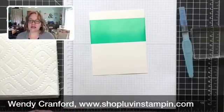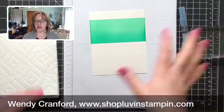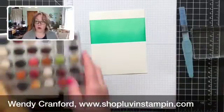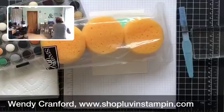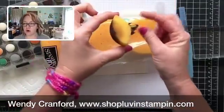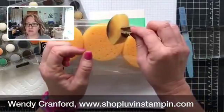Fran says, that's a great question, Fran. Is there a difference between using daubers, sponges, and the tool I'm using? Yes. So, let me show you. I'm going to be quick about this. But these are our classic Stampin' Up! sponges. What I like for these is I cut them into fours. So I cut them in half two ways and I use them like this.